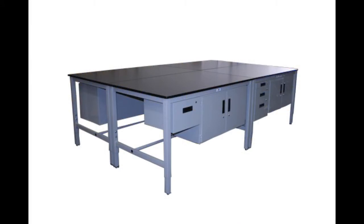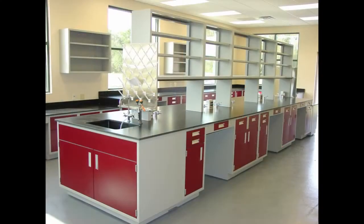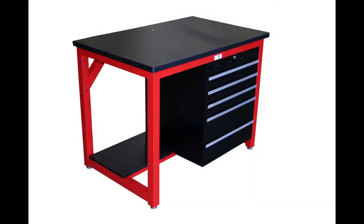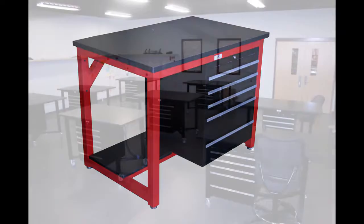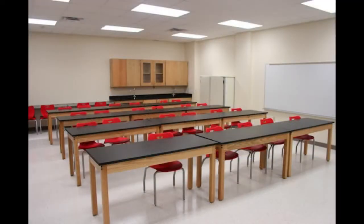Today I want to talk to you about our custom-made lab tables. OnePointe is proud to offer heavy-duty, chemical-resistant laboratory tables that are perfect for any laboratory environment. Our lab tables are easy to assemble, affordable, and come with a number of accessories that can be designed into your lab table or purchased separately.